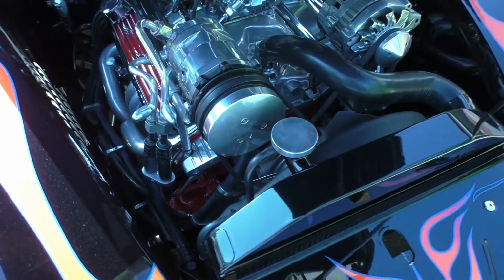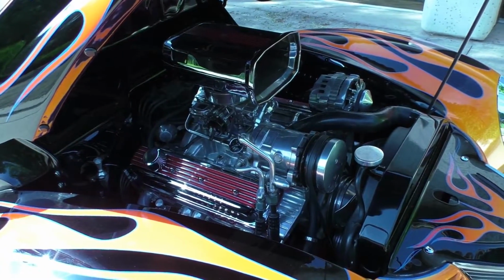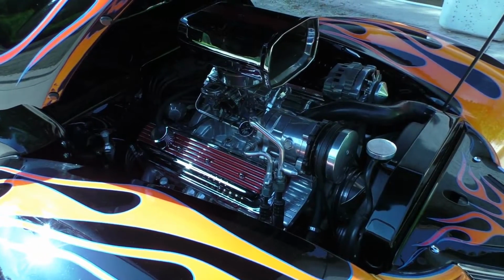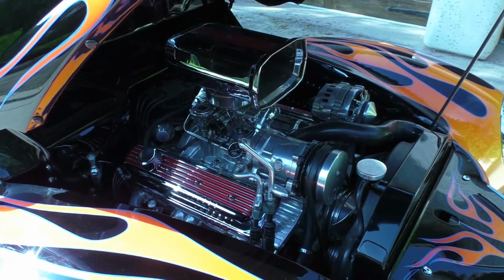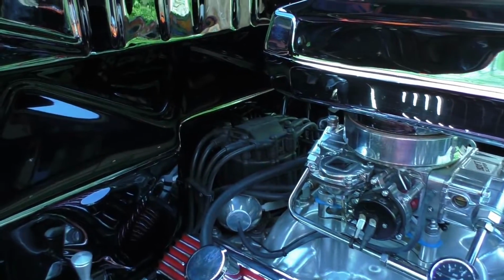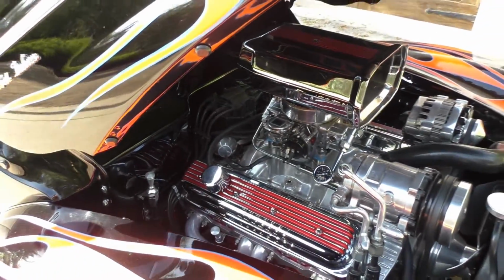Air conditioning. Finned valve covers with red inserts on it. Now, interesting, this car was originally built with a 327 and I believe a 4-speed, and the second owner, watch it, we're going to cover a little diary about this car which covers everything from the prior owner to the current owner, his story of the car. Anyway, GM HEI ignition, so it was originally a 327 with a 4-speed. Now it has a GM 385 fast burn.